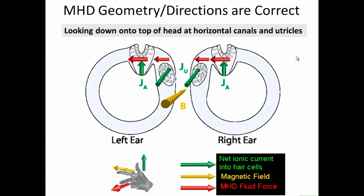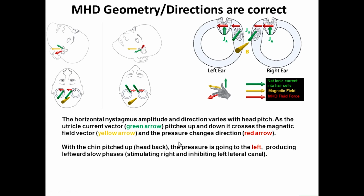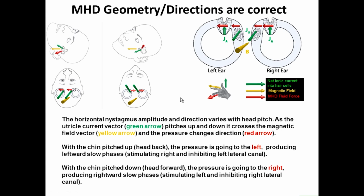Okay, so I won't spend a lot of time on this, but just to show you, if you can visualize this, you're lying in the scanner, and you have your utricles here, and then you have a magnetic field going like this, and you have a utricular current, which is very close to parallel, and it's producing a force like this. And so when you flip the chin up or down, you're flipping the relative directions of the magnetic field and the current, and the fluid pressure changes direction, which is the red here. So chin down, chin up. Anyway, the pressure changes direction depending upon the orientation of the ionic currents relative to the magnetic field.